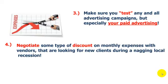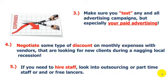Now, here's the fourth thing. See if you can negotiate a discount with any vendors that you're doing business with. In fact, a lot of vendors during a nagging recession, ladies and gentlemen, this is the perfect time to negotiate because the newer startups, guess what? They need client base. They're looking for new customers. So negotiate with them.